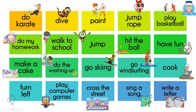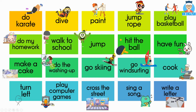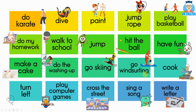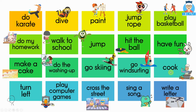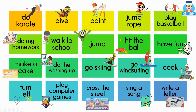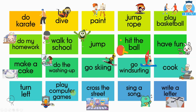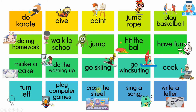Now, do the washing up. Next, go skiing. Now, go windsurfing. Next, cook. Very good. Now, turn left. Very good. Now, play computer games. Thank you for cooperating. Let's read the last three.